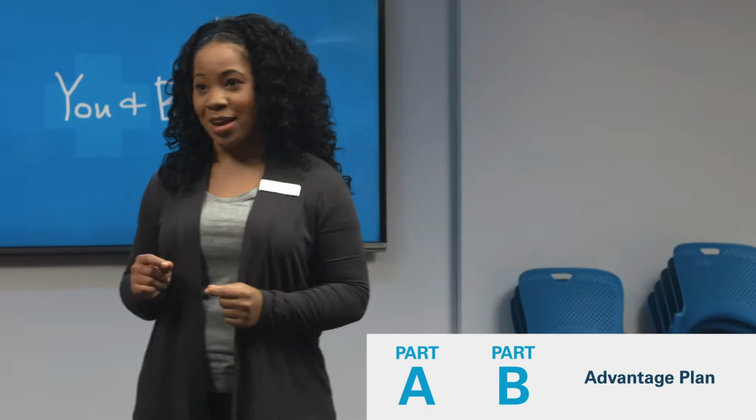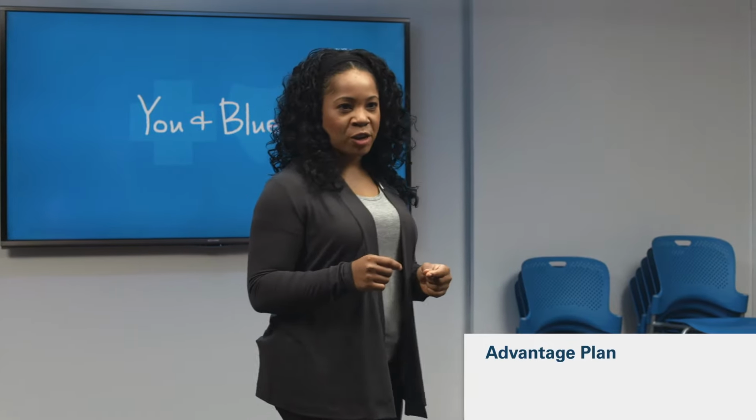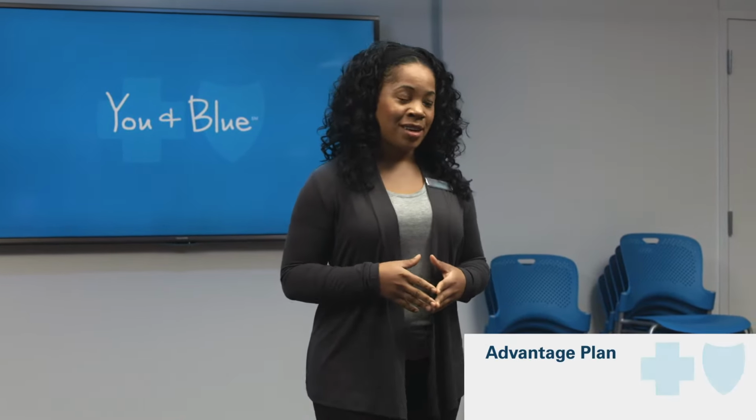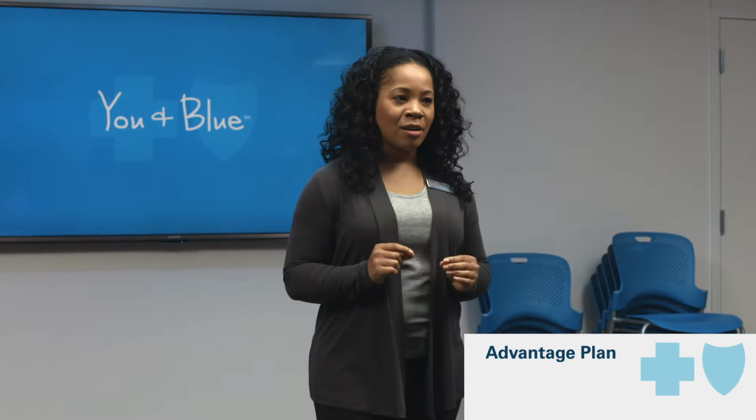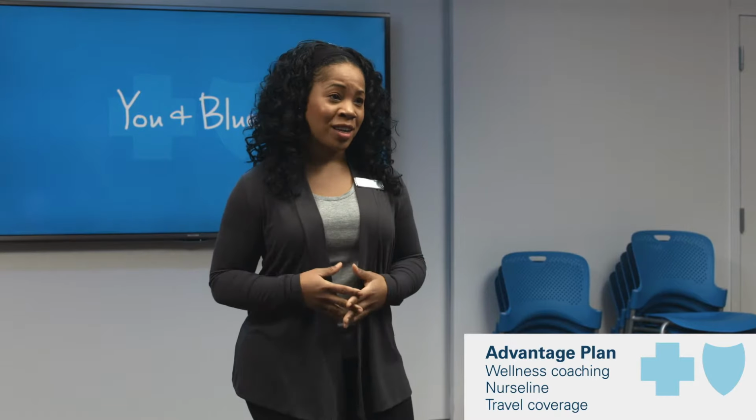So those are the main parts of Medicare. But you'll notice I didn't mention Part C. Right. Now that's because Part C is actually a little different. Part C is also called an Advantage plan. Advantage plans combine Part A and B, so you only have one plan. A plus B equals C. Depending on which insurance provider you choose, they can have additional benefits. Our Advantage plan has a lot of different benefits, like wellness coaching, nurse line, coverage while traveling. It's pretty awesome. What about dental coverage?